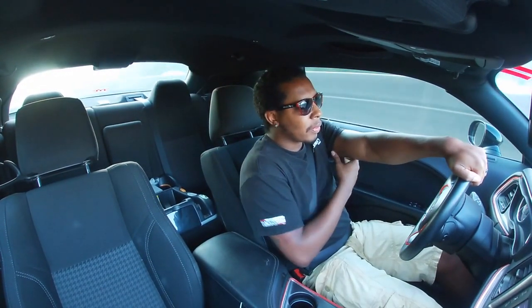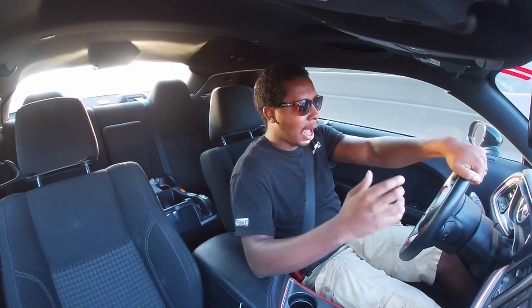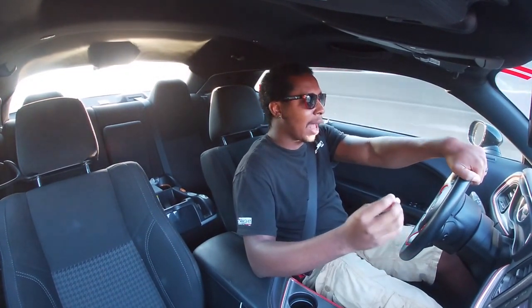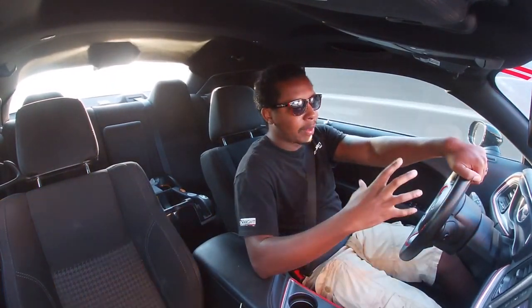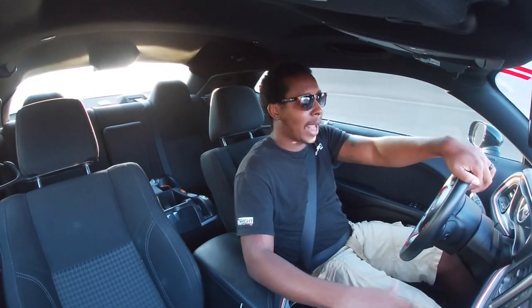So those are a few examples of cars that Dodge has released that took features from the Demon and put them on other cars and made new trims out of them. They had a lot of new trims.